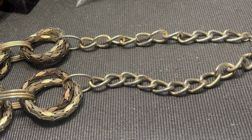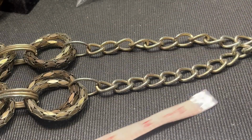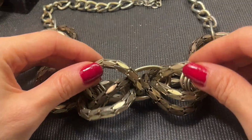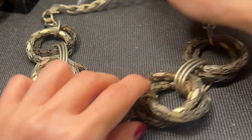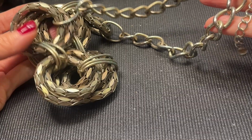This one definitely needs a good wipe down though. It's about 20 inches with a 2-inch extender. It kind of looks like the Olympic rings, but it also has an organic look to it, which is kind of cool. So if anybody wants this, I really like this a lot. Let's do this one for $6. That's pretty cool. Okay, let's keep going.